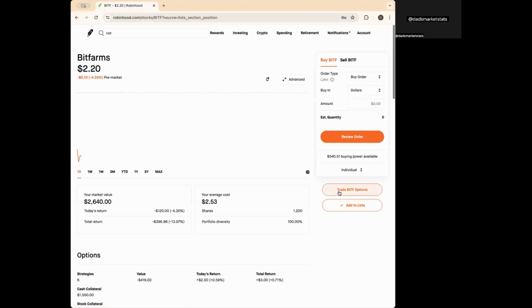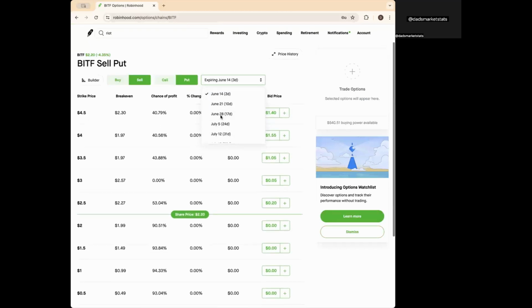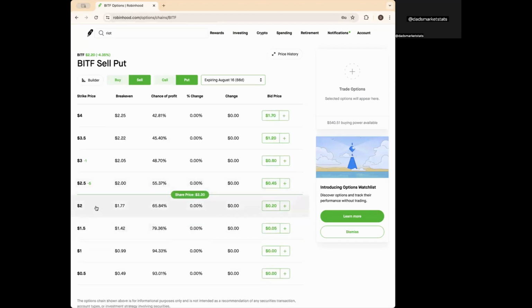Okay, so we take a look here at the Bitfarms options, selling a put. Let's go to that date, August 16th. Let's see, it's easy to go to that date. Okay, here we go, August 16th. All right, so we see here the $2 put. See, I have one of the $3 put options. I have 5 of the $2.50 put options. So next I'm going to try to sell the $2 put options, okay?